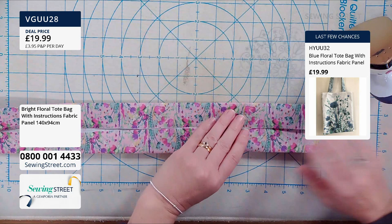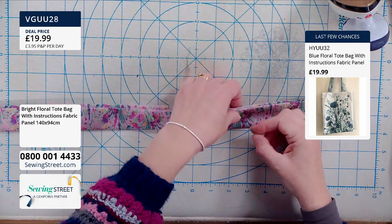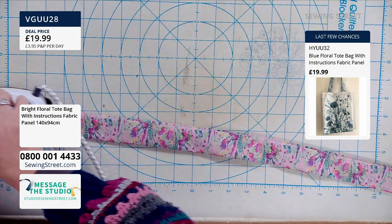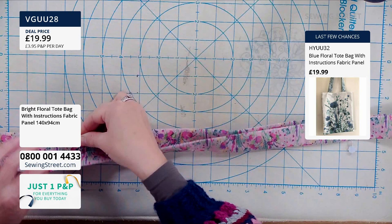Okay, so we're just going to press in half. And if you press it all, it just kind of holds itself in place and you don't need a huge quantity of pins. You can just put the odd pin in just to hold it together. Then we are going to top stitch down either side of our strap. Okay. And you don't need any interfacing or anything inside here then either? No, you don't. Because you've effectively got four layers of fabric by the time you've pressed and folded it all, so it's actually really nice and strong.